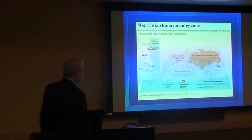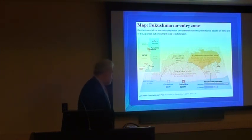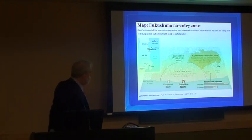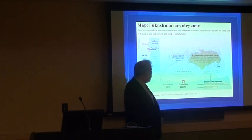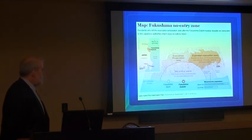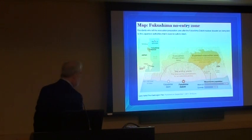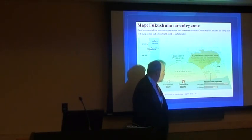All right. Now, I mentioned there was some evacuation from the plant. This was published in the Washington Post the 1st of September of this year. You see the no-entry zone. Uninhabitable for an extended period of time. Are radiation levels that high? Maybe, maybe not. It just depends on what your level of risk is. Other areas were evacuated a little bit further out. You have to expand an evacuation zone.